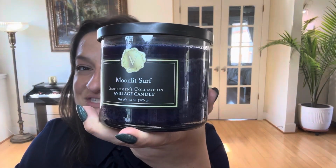Okay, Moonlight Surf is the one that I don't love so much, and here's why. Because this is just a laundry scent. It's very soapy, it's very laundry. The notes on Moonlight Surf are top notes eucalyptus, lavender, and pine. Mid notes floral, marine, and green.